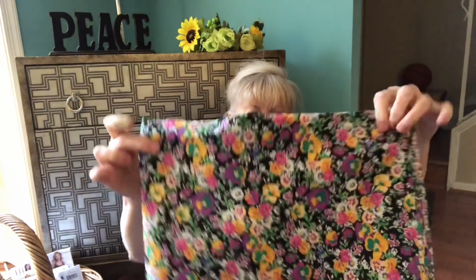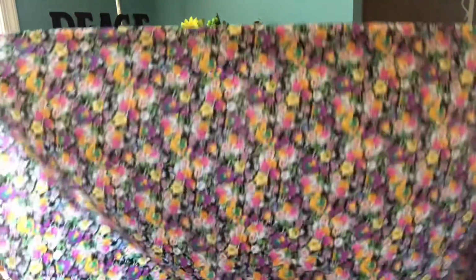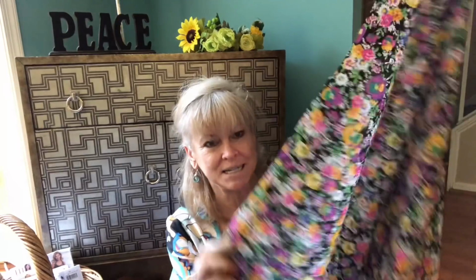Who can refuse an adorable floral? I can't. Now, this is a print voile. It was $2.99 a yard, and voile is thin. It is sheer. I can see the screen through this. And I believe this was a Sue's pick. You gotta look at those Sue's picks because she picks some beautiful stuff and they mark it way, way down.